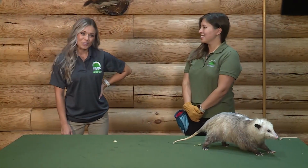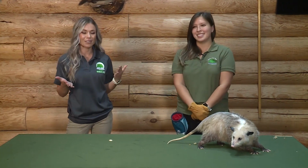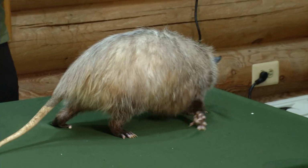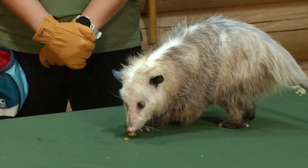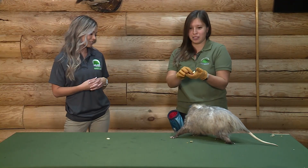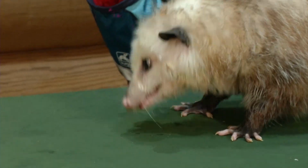And last but certainly not least, we have Lily the opossum. I'm sure if you guys have ever been up here in the last year or so, you've seen her. She's so cute. We're just getting her used to being up on the table right now, but why don't you tell us a little bit about her? Absolutely. Right now she's enjoying some pear chunks as a tasty snack. So you'll see her sniffing around on the table.